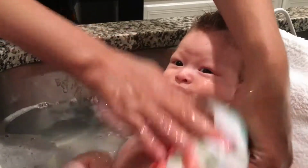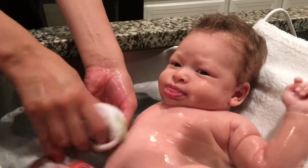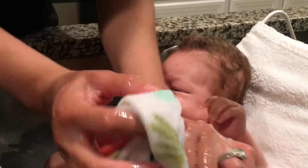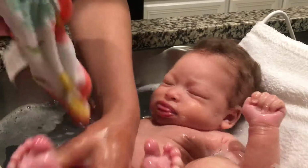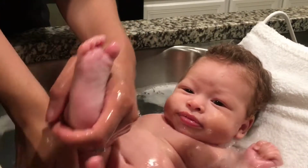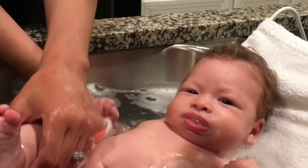I do use all natural products as well, but I definitely see a difference when I incorporate this cream cleanser in as well. So I like to use both, like natural products and really good, scientifically created products as well. There's nothing wrong with technology.